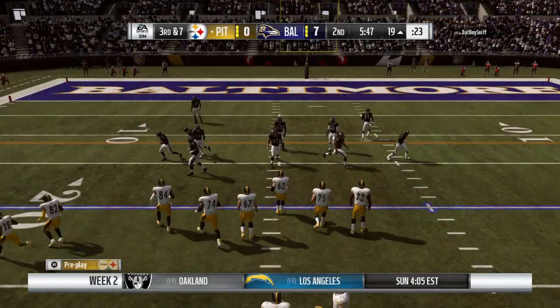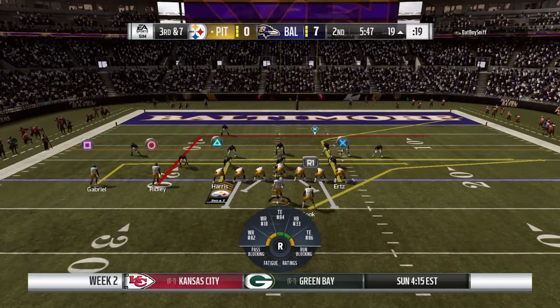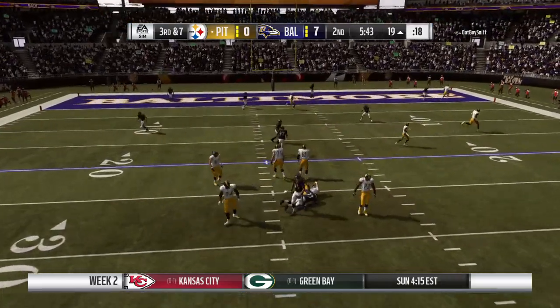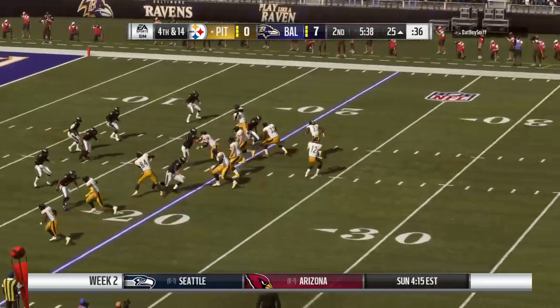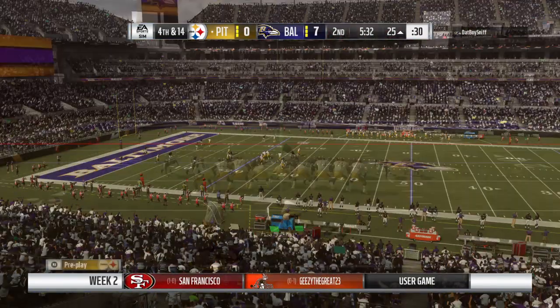Here's play number 7 on the drive. This is 3rd and 7. Again, Love under pressure, and he'll go down back at the 26-yard line. Aaron Donald in there to drop him for a 6-yard loss, and that'll lead to a 4th down.